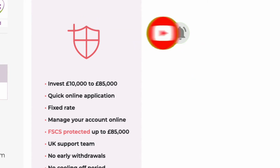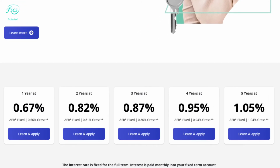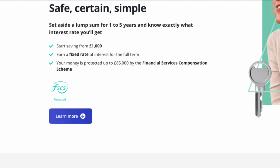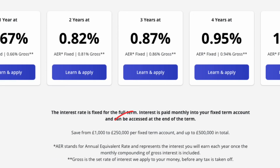If you don't have £10,000 to invest, don't worry, I've got you covered. Zopa will allow you to get fixed rates with as little as £1,000. And as you can see at the bottom of the screen there, they've got a 1-year fix, which is 0.67%, 2 years at 0.82%, 3 years at 0.87%, 4 years at 0.95%, and 5 years at 1.05%. All of them, you have to save a minimum of £1,000. It's fixed rate for the term, so you are tied in for that period of time, but the interest is paid monthly, and the maximum amount you can put in there is £250,000, as you can see there.